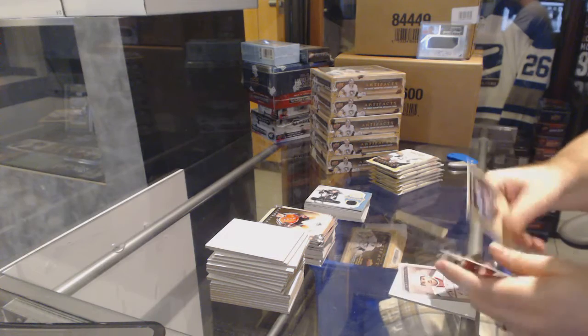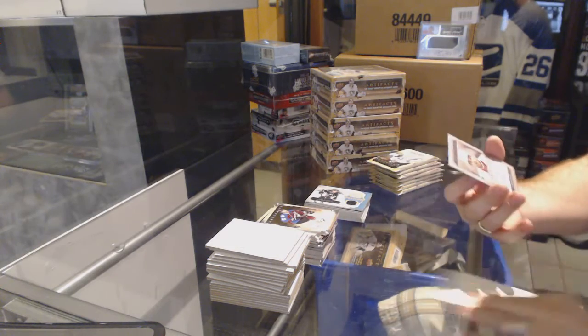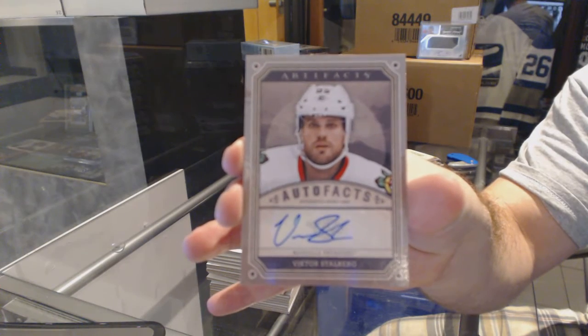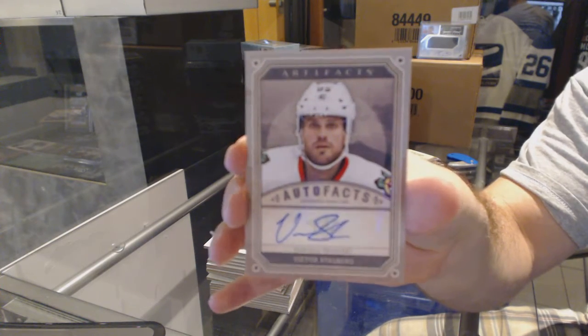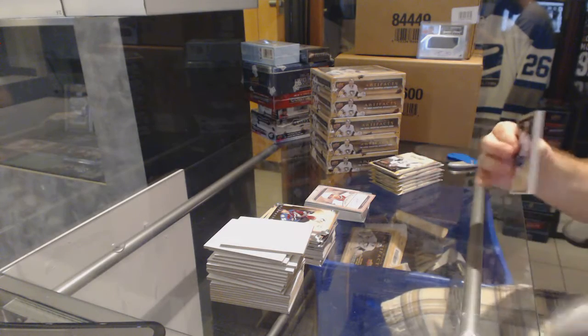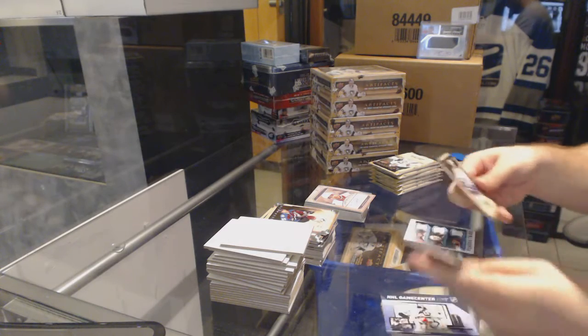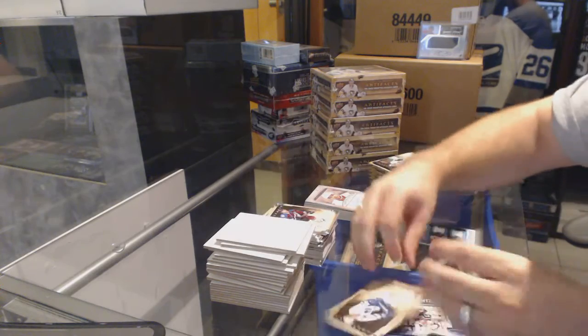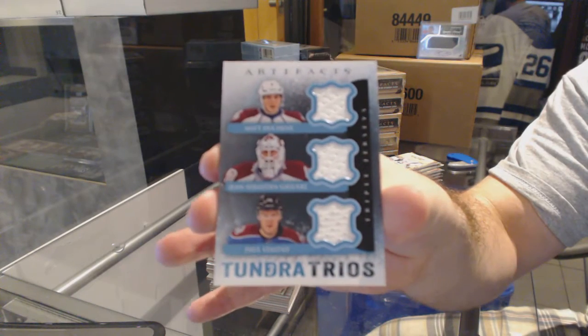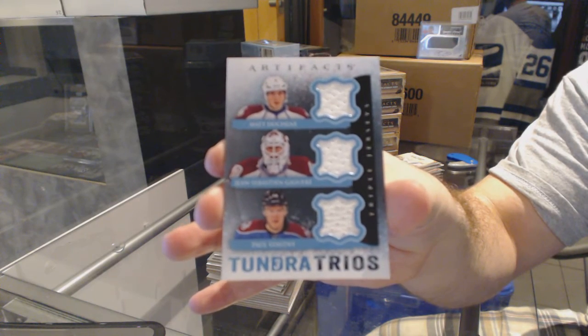We have an Auto Facts for the Nashville Predators, Viktor Stalberg. Nashville Predators, Viktor Stalberg. We've got a Tundra Trios jersey for the Colorado Avalanche, Duchene, Jaeger, Stastny. Holy Colorado.